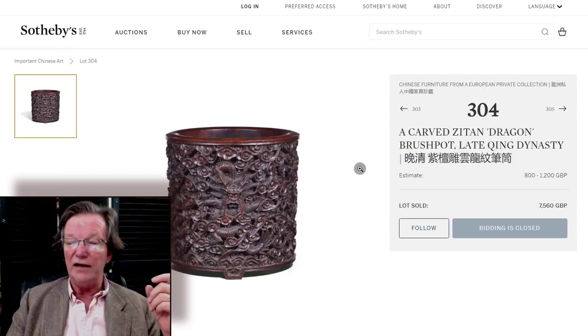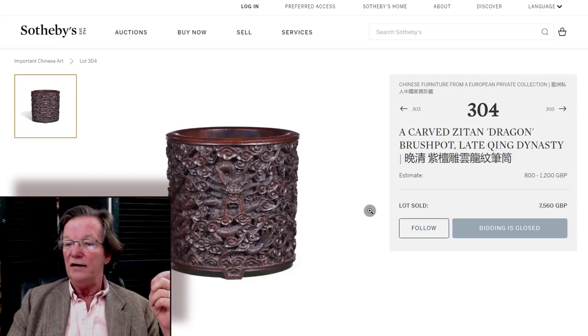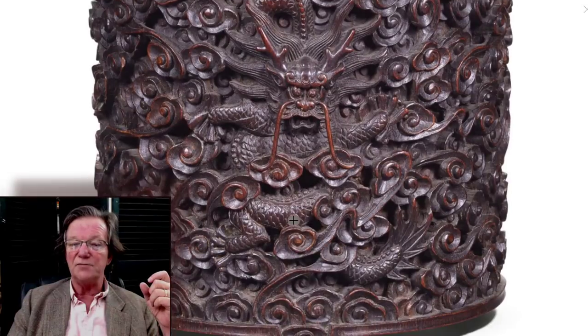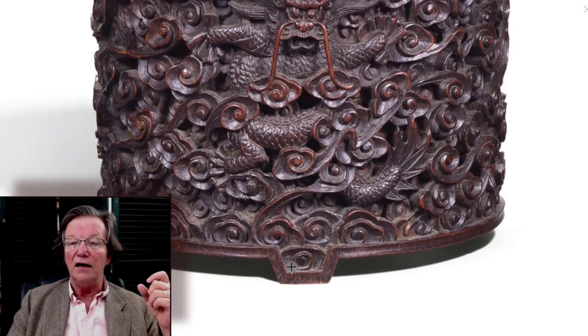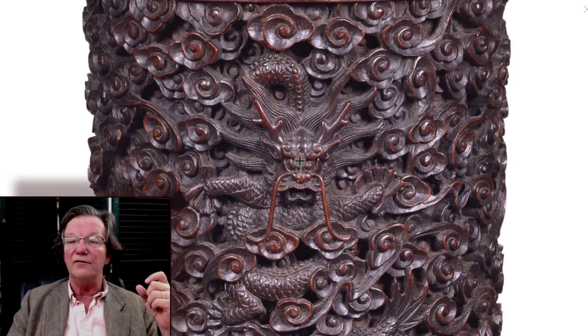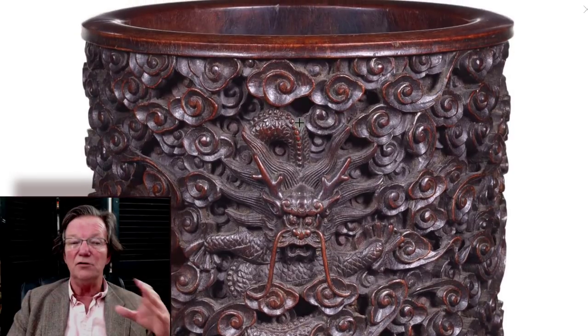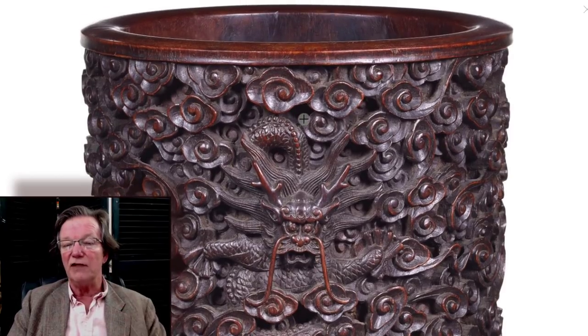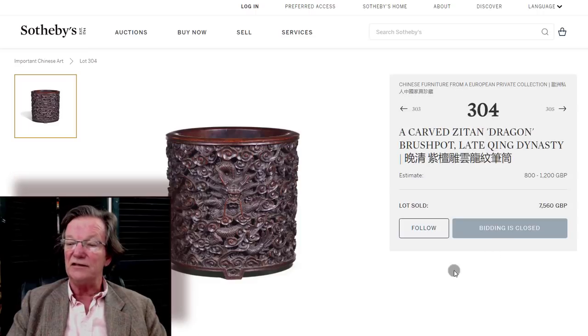All right, and then over here to this was that great brush pot that had the crazy low estimate of 800 to 1,200 pounds. And I thought, boy, for a Zitan brush pot of this quality, stupendously well carved, beautiful detail and in beautiful condition, nice surface on it, nice patina, and deep. You can look right into it. You can see these holes up here, and you can look right into the piece. Just a beautiful example. And sold for 7,560 pounds.